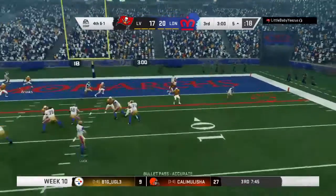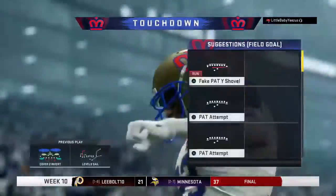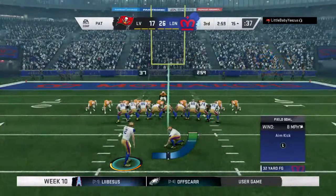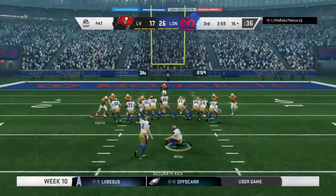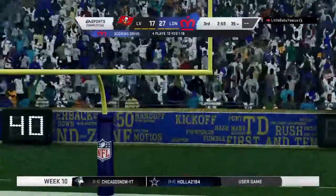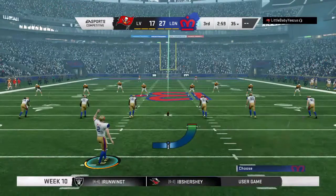They snap it to Locke. And it's caught. And he's into the end zone for the receiving touchdown. A 5-yard touchdown. And his guys capitalize on the short field as they take it in for 6. The point after is good. And his guys will take a 10-point lead.